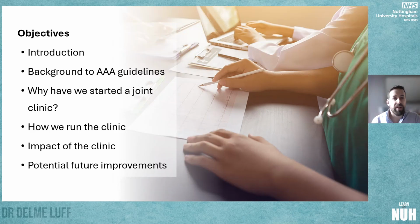So I'm going to start with a little bit of an introduction about the project, talk about some of the background of the AAA guidelines, which largely forms the basis of most of the discussions we have in clinic, and also the decisions that we have to make as part of the process. Talk about why we're doing a joint clinic rather than carrying on as the way we were, how I run the clinic, and then we'll look at some of the data of what impact the clinic has had, and then also discuss potential future improvements.